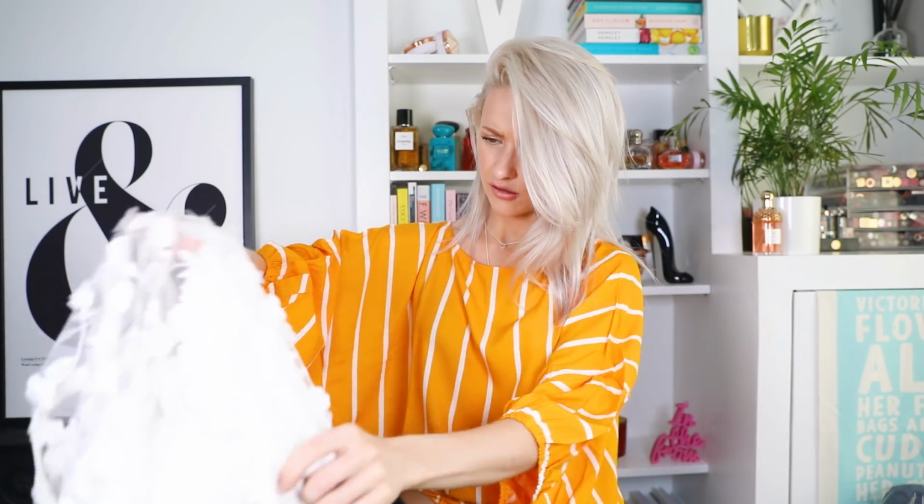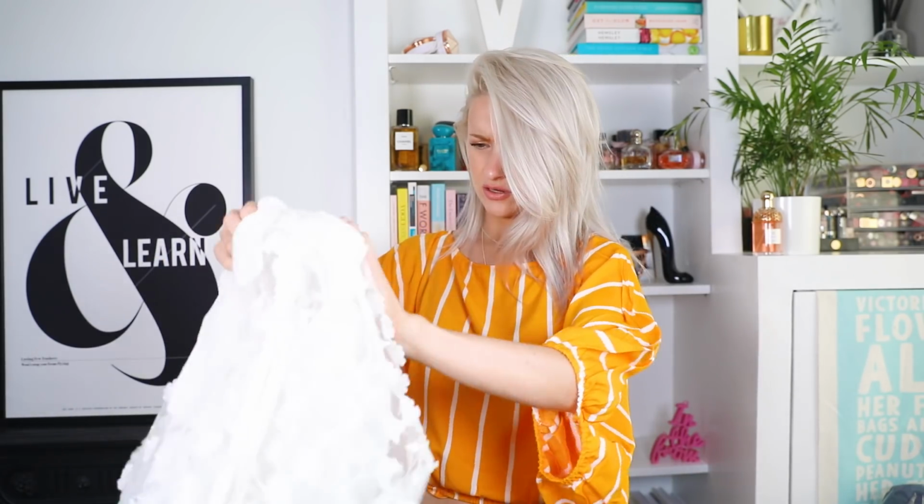Is that like a halter neck insert? Ooh, okay, I don't quite get how this goes on. Okay, so this is that top. I literally just filmed it, hence why I've got the next thing on, and I realised it wasn't filming. So I'll talk about this in a second.